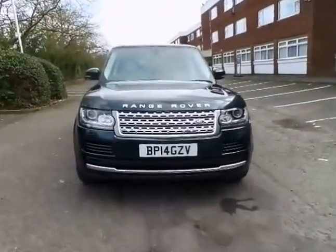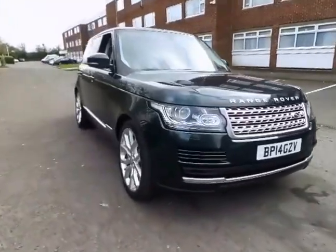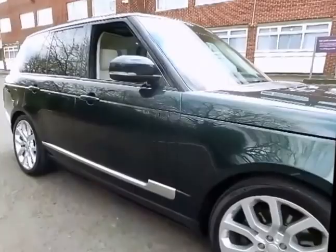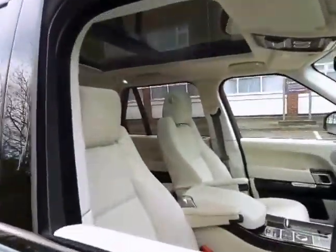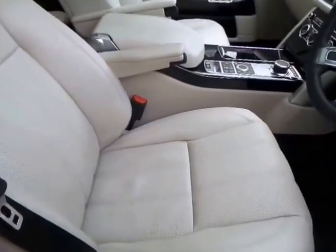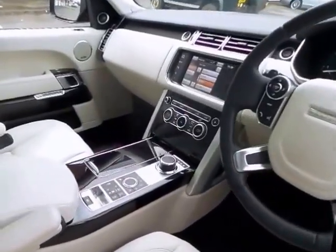Sturgess Land Rover are pleased to bring you this excellent example of the Range Rover 3.0 TDV6 Vogue in Entry green with ivory leather interior. This vehicle was purchased by us directly from a local customer with a full service history. This particular Range Rover benefits from many optional extras such as the 22-inch alloy wheels and panoramic sliding sunroof.